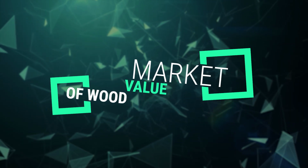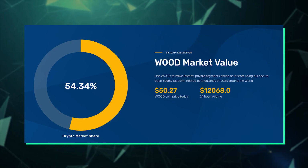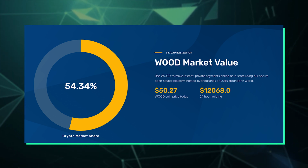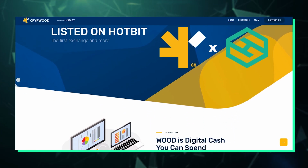The market value of Wood. The price of the Wood coin currently stands at $50.27, while volume in the last 24 hours stands at $12,068. Conclusion. And that concludes my review of the Wood project.